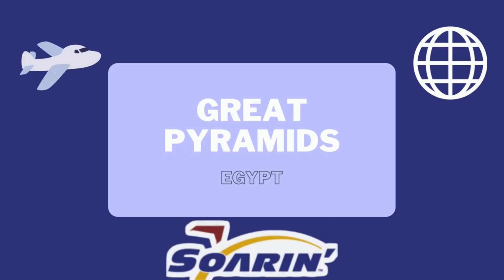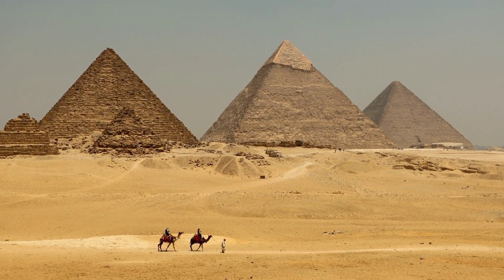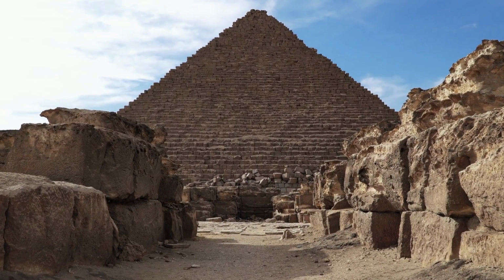The sixth location that you get up close and personal with while on the Soarin' ride are the Great Pyramids in Egypt. Now, while seeing the pyramids is neat on the Soarin' ride, I'm sure it's nothing like seeing them in person. When visiting the pyramids, there are a couple of scenic spots that you can go to get good views of the pyramids, but there are also tours that you can take to go inside.